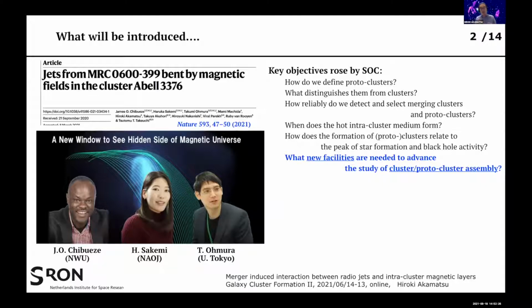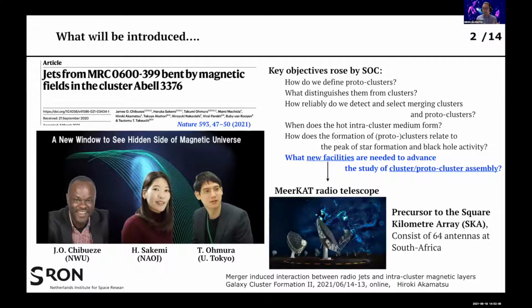This is a really great conference, and the SOC listed several objectives. I will contribute to this last part: what new facilities are needed to advance the study of cluster and proto-cluster assembly? I will contribute by showing the capability of the MeerKAT telescope, a state-of-the-art radio telescope, and show one example of the role of magnetic field that can be opening Pandora's box, but let's see what we will see.